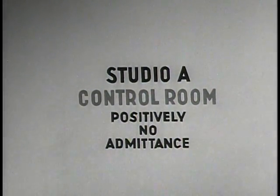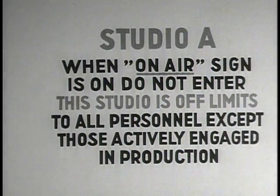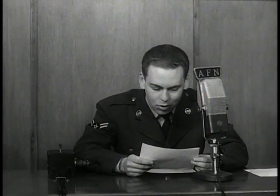One of the most important of the network's functions is the broadcasting of news. The Frankfurt station operates a newsroom like that in any large commercial center. News from all over the world comes into the news bureau and is disseminated factually and objectively by announcers in uniform.